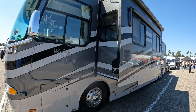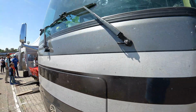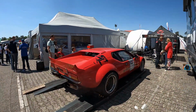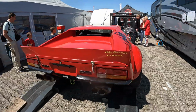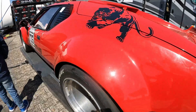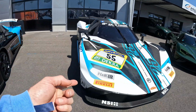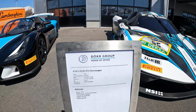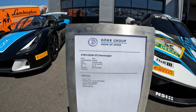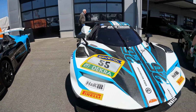I'm sure they got this straight from the United States of America. A Windsor, Monaco, sitting right next to it is one of my favorite cars out here. Pantera, probably dressed out as a race car here. That looks just absolutely killer. About 350,000 US dollars. This is a race car. I have no idea what it is, so I'm going to pretend it's a KTM X-Bow GT2 Rennwagen, which basically means race car. Only 600 horsepower, but it's a 5-cylinder turbo. Just really, really cool looking cars.